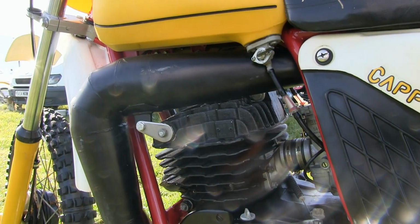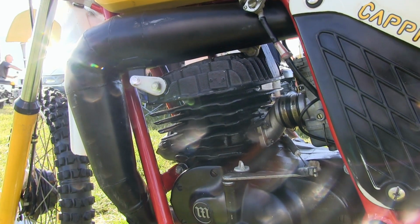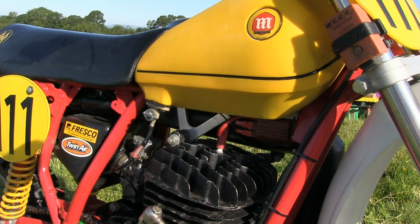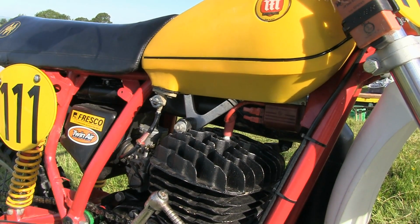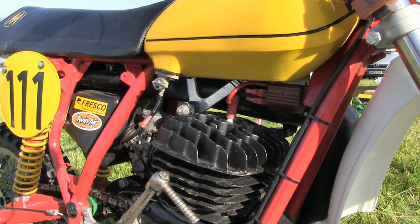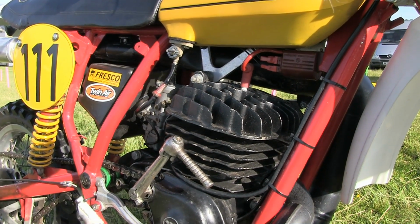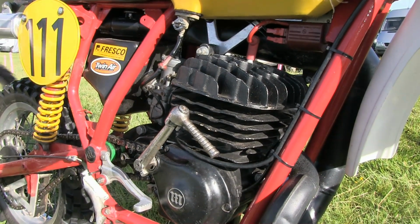Now, these Montesas are not a machine that you see quite often at classic and vintage race events, and these Montesas are really in a kind of minority group, and it's only your hardened Montesa fanatics, including of course Paul, who keep these bikes running and race them on the racetrack on a daily basis. But it's still good to see that the likes of Paul and other Montesa fans keep these bikes out there on the track where they belong.